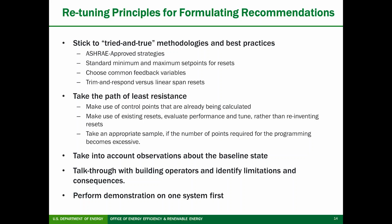In this light, it's best to incorporate into resets and other programming control points and feedback variables that are already being calculated at the building on the BAS, and to tune, modify, or enhance existing resets if they're reasonably functional, rather than reinventing the wheel with a brand new strategy. Finally, choosing a sample of zones for feedback is often a good choice. For example, a hot water differential pressure reset might be formulated to use feedback from hot water coils, but there are often several hundred coils in a building, and taking an average of a few dozen is probably a good enough approach.